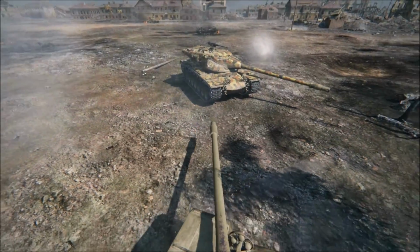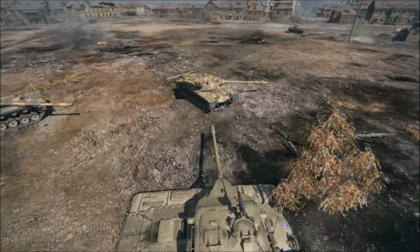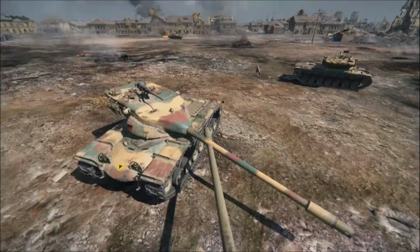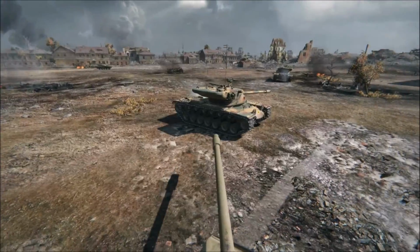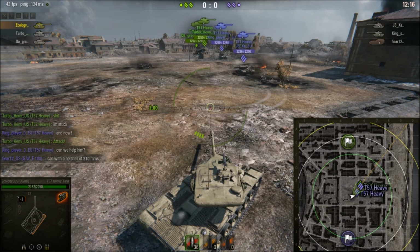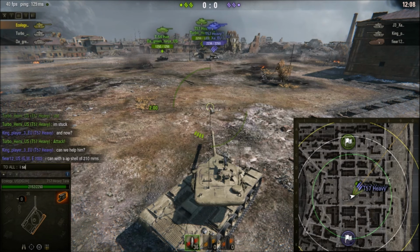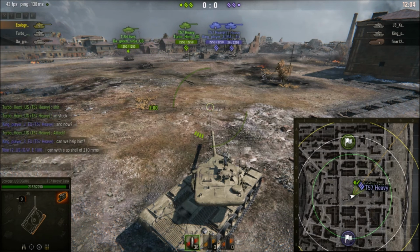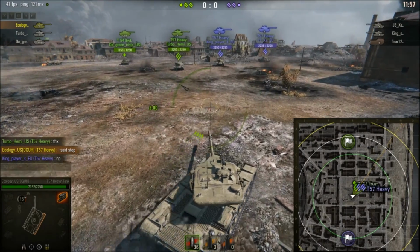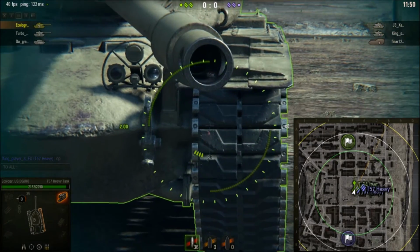Oh, this tank has crappy traverse speed. Please don't destroy his gun. I need the gun. So. I'm getting frustrated here. Oh, come on! I said, stop! Gosh, I hate people so much. Just want to look at your HD model in detail so I can be happy, please.